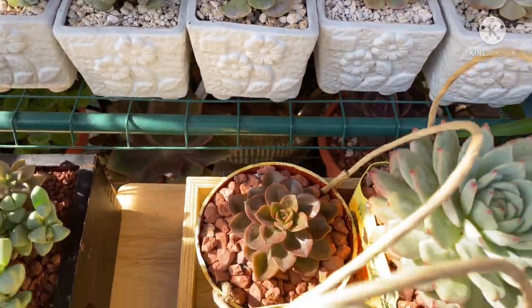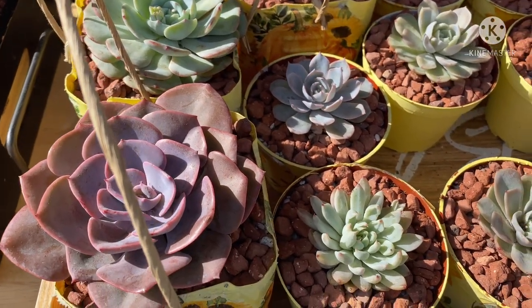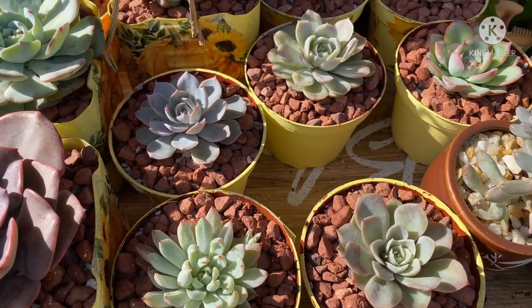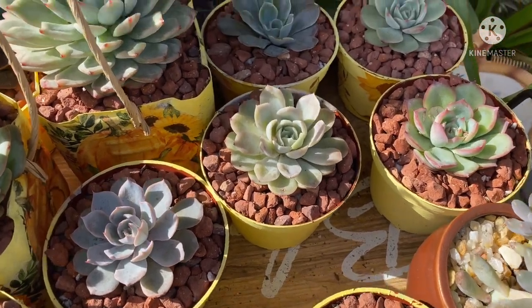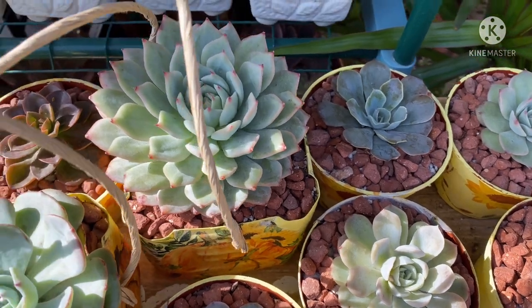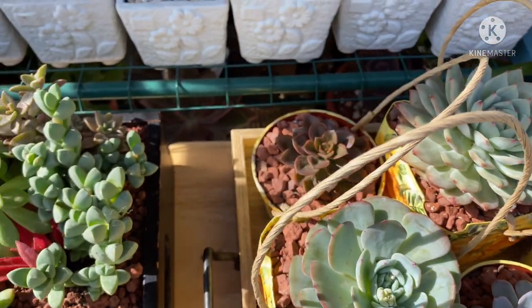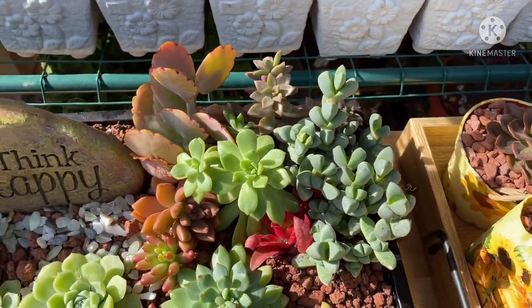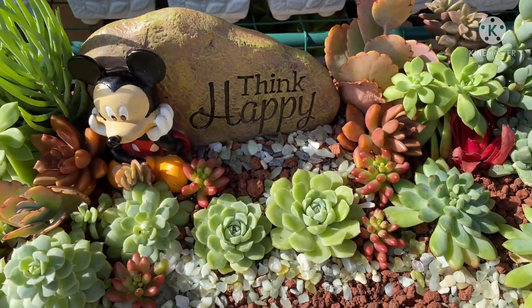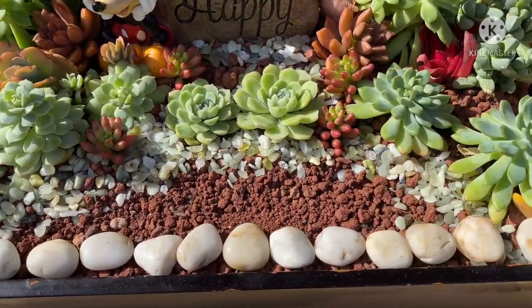And here is the other one. I can't show much of my patio because it's still a mess, but it's in the process of getting better. It's not raining anymore, and today it's 70 degrees. It's cooler this morning and this afternoon the sun shines. Look, this is the last. They're doing good.